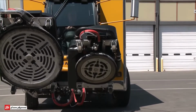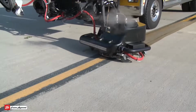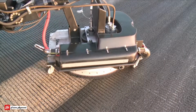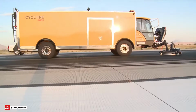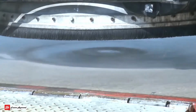The most popular application of the device is the removal of markings and rubber residues from asphalt and concrete runways without causing significant damage to the surface. It works only with pure water, without chemical additives, minimizing the impact on the environment. Rubber residues, paint, thermoplastic, and linear marks are removed at a speed of 2.5 miles an hour.